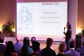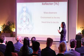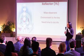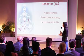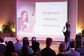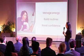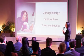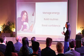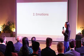And last are reflectors. Reflectors are the kind of people that really need time and space to observe and reflect, and they're extremely sensitive to the environment and people they're surrounded with. So the key to their productivity is choosing the right environment. So how does this boost our productivity? Well, energy, guys, is our highest currency. When we can manage our energy, when we build routines that support us, we naturally become more confident because we know what works, what doesn't work for us.